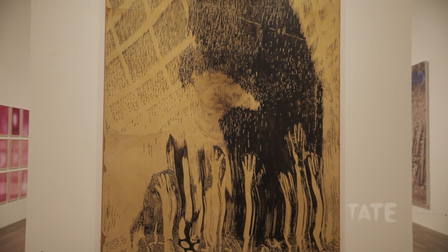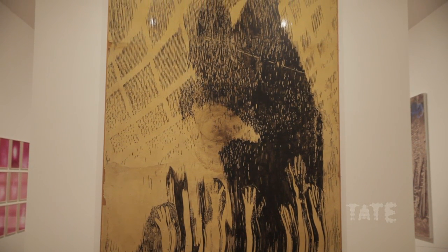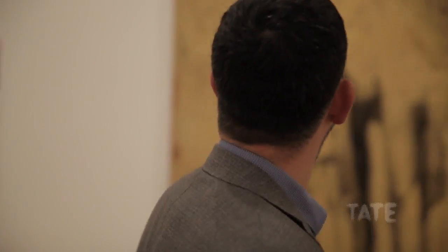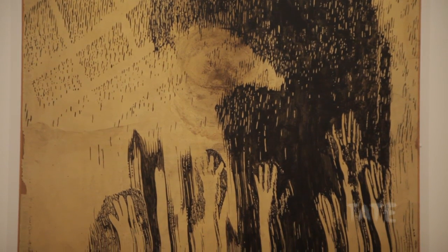Polke had always been interested in different kinds of distortion of images. And in the 1990s, he began to explore distortion and corruption by using photocopiers. He would twist the piece of paper that was being photocopied so strange warps would occur. And then created a slide from that which he's used to make a painting. And it shows a giant, strange black figure towering over a crowd of hands.